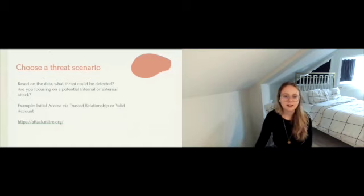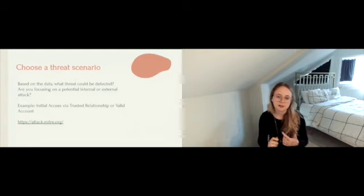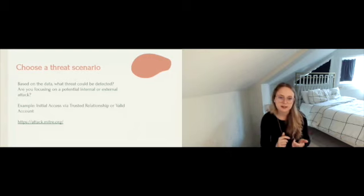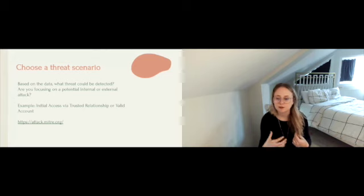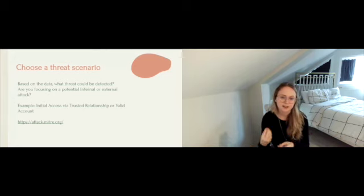So based on the data that I showed in the Okta log, we have to think through what threat could be detected, and then whether you're focusing on a potential internal or external attack. So internal insider threat, external attack, someone who you don't know, an external attacker who has gained access to the system.